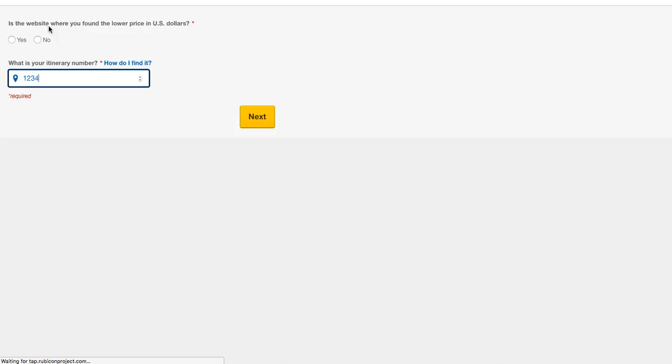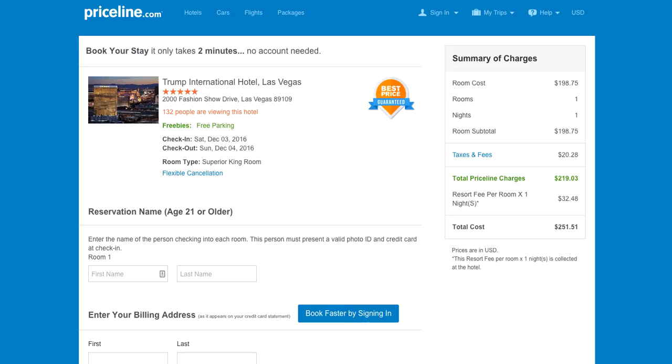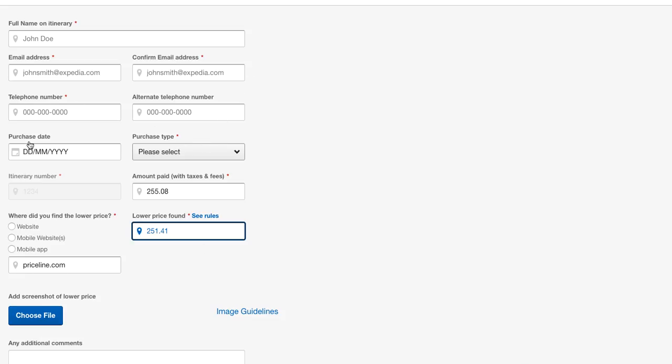Why do I not meet the price guarantee? Oh, I have to click yes. There we go. So yes, it's in US dollars. I guess that's another stipulation. So then I fill this out with the form. I attach my screenshot. I tell them where I saw it. That's the Priceline.com. And how much? $255.08. $251.41 maybe. What was it? $251.51. Okay. So I would fill this out.